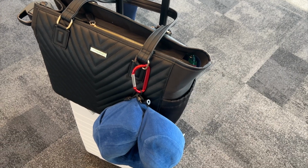So what's good about that is that you can slip this right on top of your carry-on, so you don't have to carry this. You can just put it right on top of your carry-on and you don't have to worry about your bag falling off.